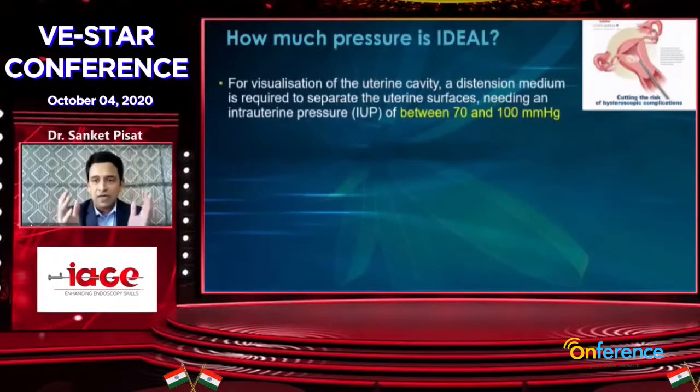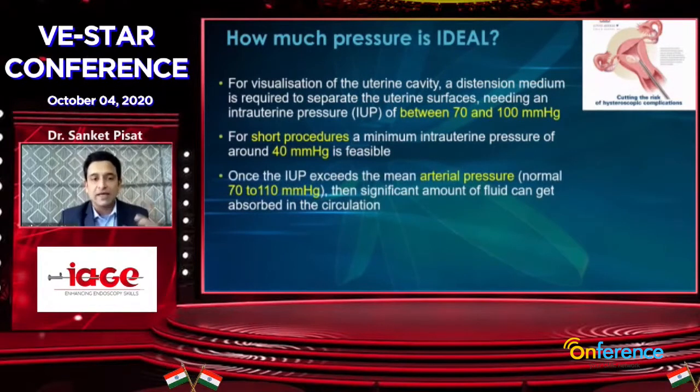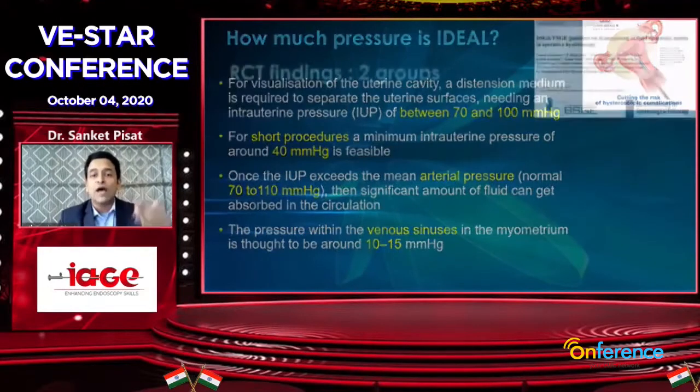So coming down to the guidelines, how much pressure then is actually ideal? Optimum between 70 to 100 millimeters of mercury is what is recommended. For short procedures, you could use a minimum of 40 millimeters of mercury and you should be able to get through with that. Once the IUP exceeds the mean arterial pressure, a significant amount of fluid can get absorbed. So 110 to 120 should be your uppermost limit. And remember that even if you're working at lower levels, pressure within the venous sinuses is much lesser. It's just 10 to 15. So cut open the venous sinuses and you have a fast outflow.